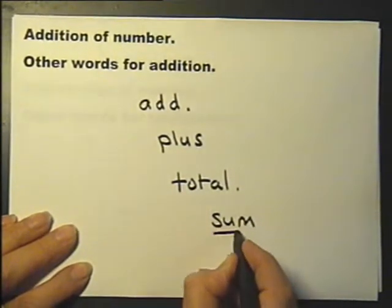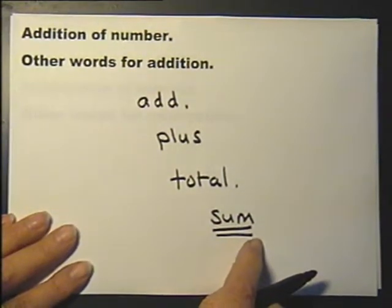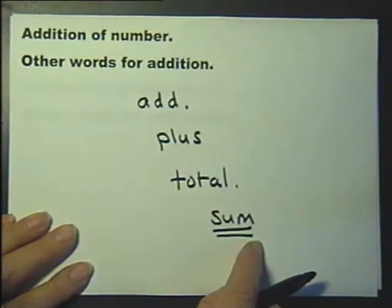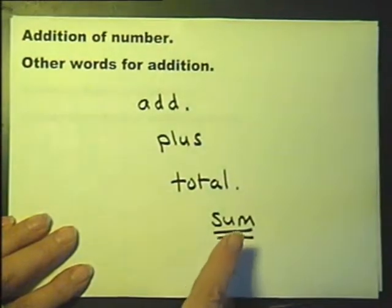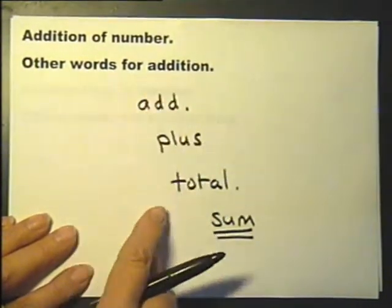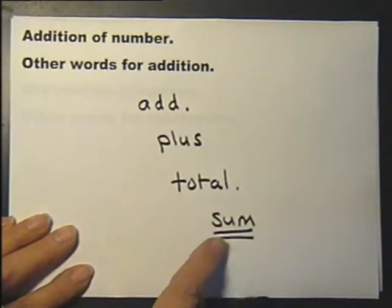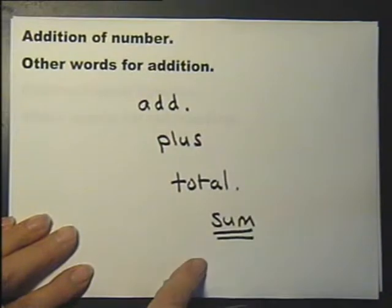Now this is an interesting word because it's very often misused. I've heard teachers say we're going to do some sums, and they are not all addition. Questions are only sums if they are in fact addition. So other words for addition, we've got add, plus, find the total, or sum. Sum means add.